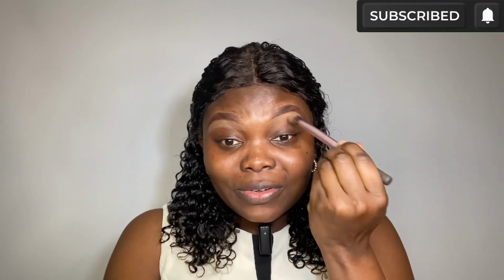Do anybody still define their eyebrow? Let me know in the comment section. Like, that's old school. You don't have to put concealer up above your eyebrow anymore. That's like the old school method. Foundation now, so you just have to put a little foundation and blend, especially your under eyes.